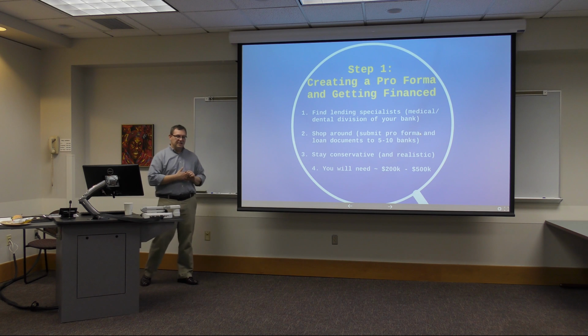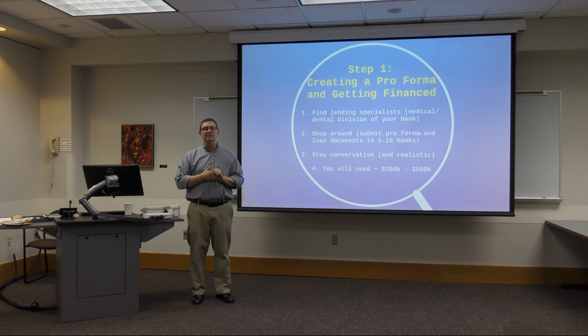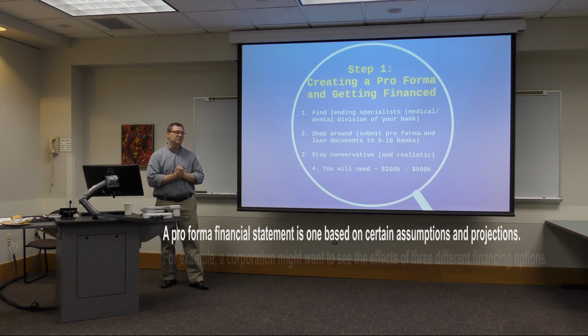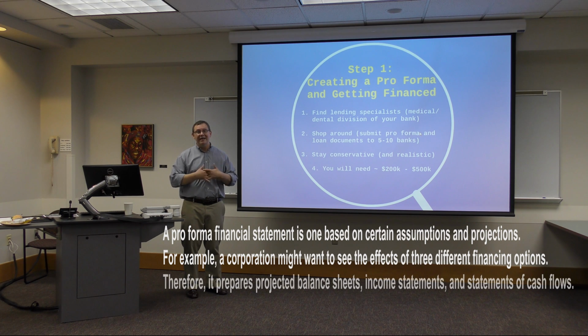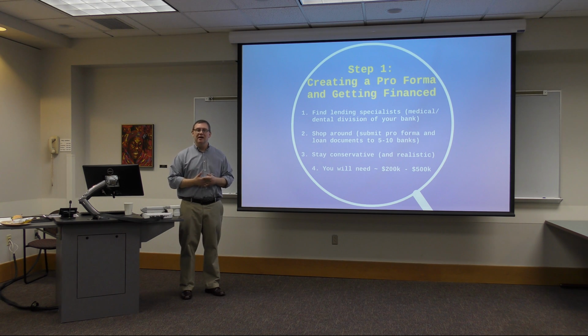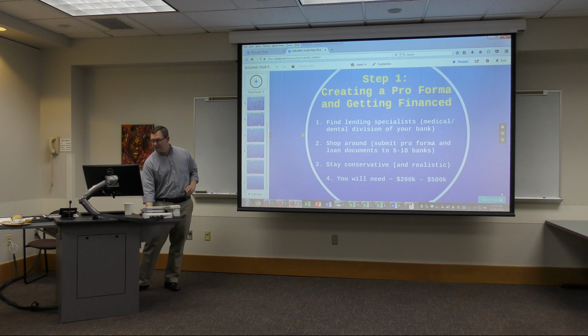Step one, starting your own practice, is probably something that not a lot of medical students have a background in, and that's pro forma financial statements. The need for these is because for most medical students starting their own practice, unless they happen to have a sizable amount of cash available, you need to go to a bank and get a loan. What the bank is going to look for are pro forma financial statements. Basically, your best guess at what your financials are going to look like going forward once you start your practice. These are going to include things such as, and these are just examples.